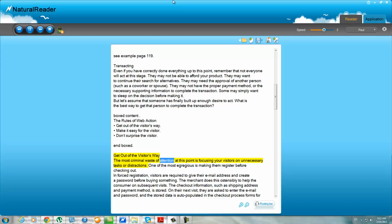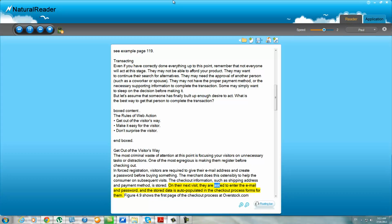The most criminal waste of attention at this point is focusing your visitors on unnecessary tasks or distractions. One of the most egregious is making them register before checking out. In forced registration, visitors are required to give their email address and create a password before buying something. The merchant does this ostensibly to help the consumer on subsequent visits. The checkout information, such as shipping address and payment method, is stored. On their next visit, they are asked to enter the email and password, and the stored data is auto-populated in the checkout process forms for them.